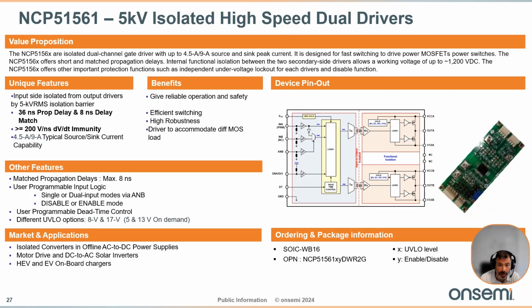Then there is the NCP51561, a 5 kilovolt isolated high-speed dual driver. It is an isolated dual channel driver with up to 4.5 and 9 amps source and sink peak current capability. It offers very short and matched propagation delay times, only 36 nanosecond and 8 nanosecond of delay matching. It provides very high dV/dt immunity, able to sustain more than 200 volt per nanosecond.